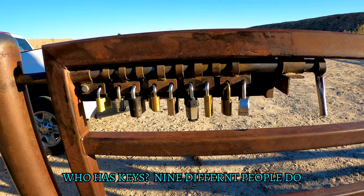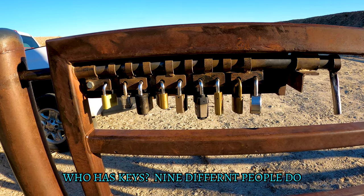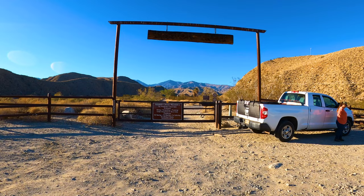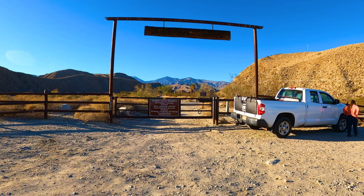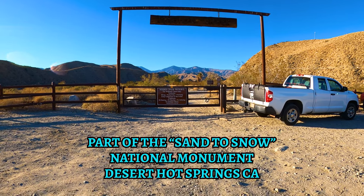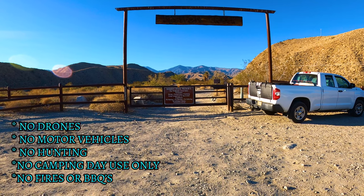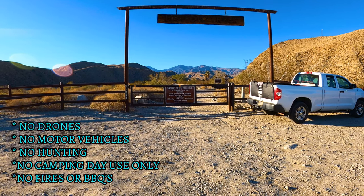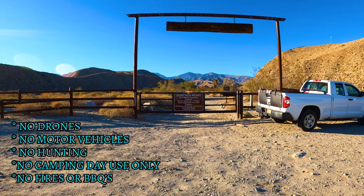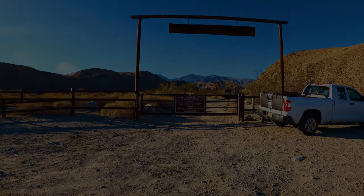So, this is a system where they can unlock it with one key, and there's nine people that have the keys. That's pretty cool. So this is Mission Creek. It is a preserve, wildlife conservatory, as you can read. Backpacking, picnicking, campground reservations prohibited, no fires, no shooting, no anything. So you can't take even your e-bikes up here. So this is where we just hiked. Went up a mile up into the trees up there and then came back.